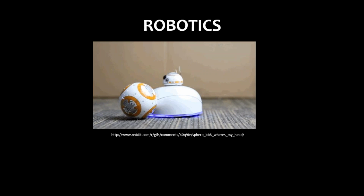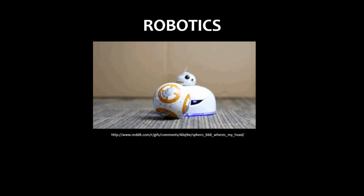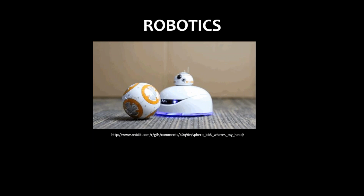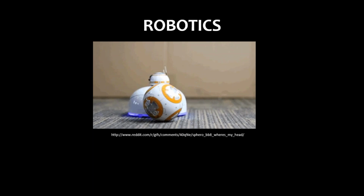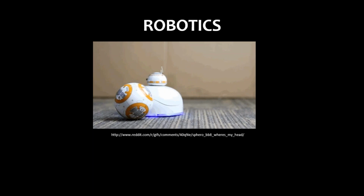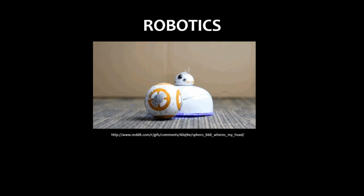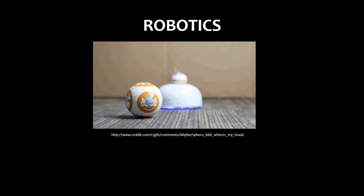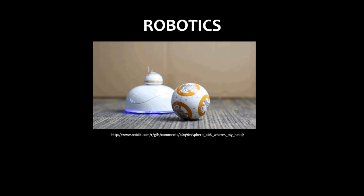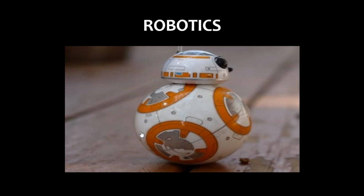And robotics. This is the Sphero. It's modeled after the BB-8 machine from Star Wars. I'm not a sci-fi person, sorry. Basically, the head, which is riding on the thing in the back, is magnetized. So if it's sitting on top of the actual Sphero ball, it'll stay on top even though the ball is moving. It's really cool. And hopefully this will work so I can show it to you.